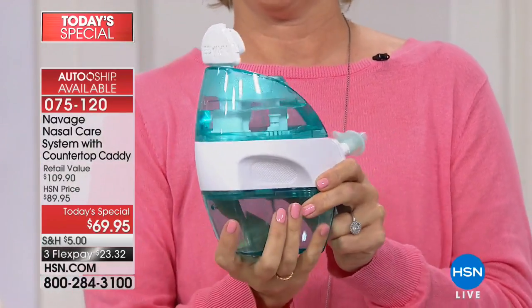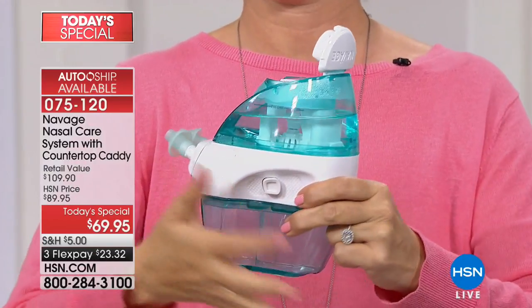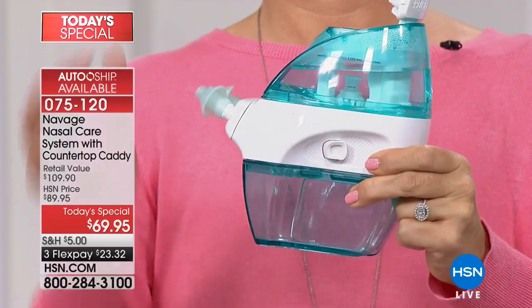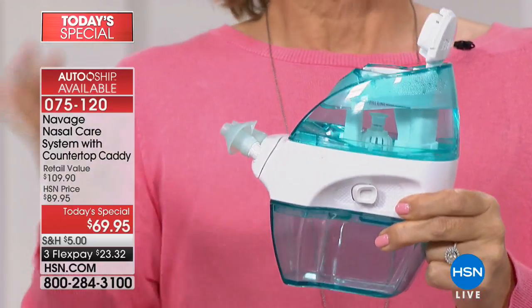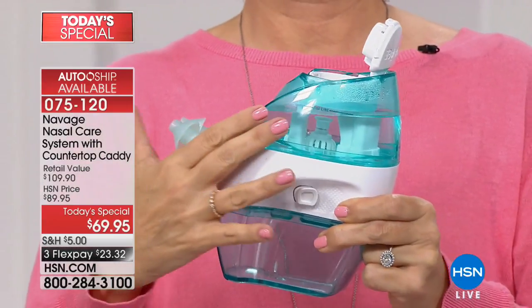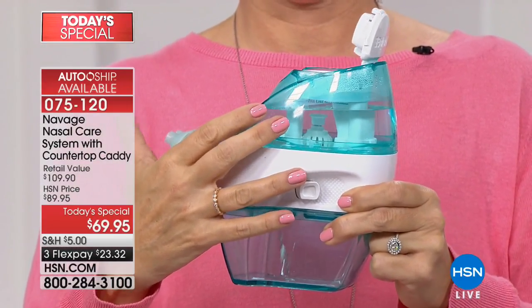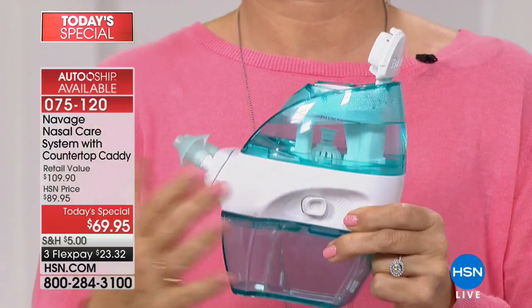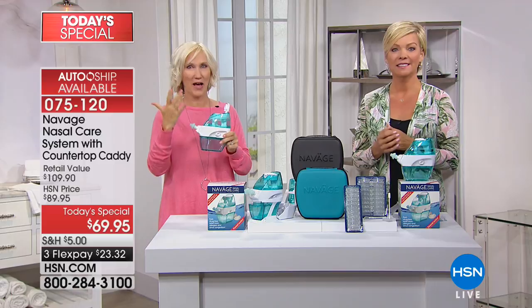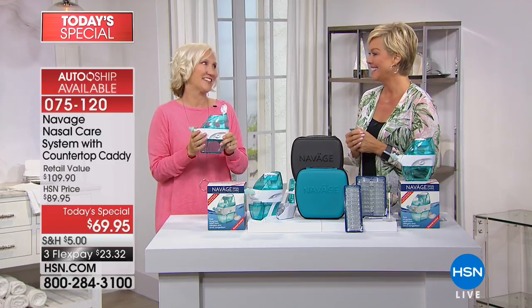There's a fill line. Let me turn this around because I have it facing me. You know where to put the water in. You know where to press the button. What type of water do we use? Regular tap water? You know, the box will tell you. It varies from place to place, so just pay attention to what it says on your box. You can always use bottled water. You can use water out of the fridge. I like the water a little warm, so I actually heat up the water to get a little body temperature. Personal preference. Yeah, exactly. Okay.